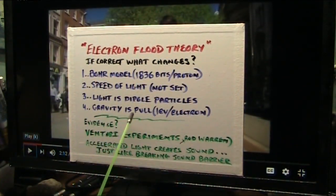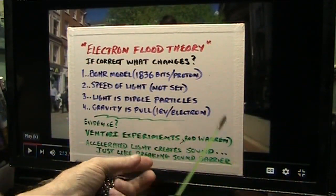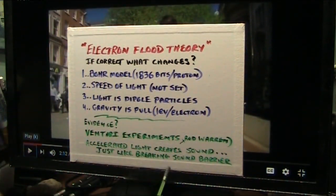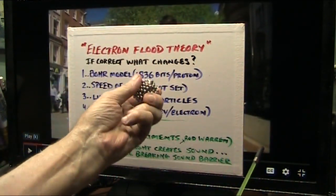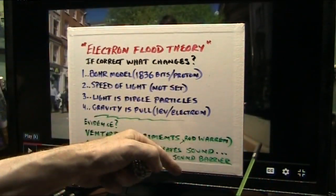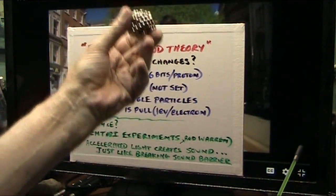Now, gravity is pull. It's pull. One electron from the Earth says, give me that electron, I will pull it down with this much electricity. That is nothing more than 1 electron volt. That means gravity is electricity. That means gravity is magnetism. And it's pulling anything that has electrons, and every single thing there is has electrons. Light has electrons. Electricity has electrons. That's why lightning bolts go to Earth, static electricity goes to Earth, and everything else falls to Earth.